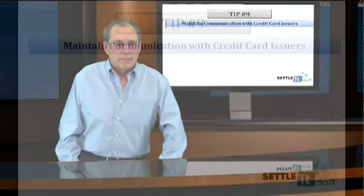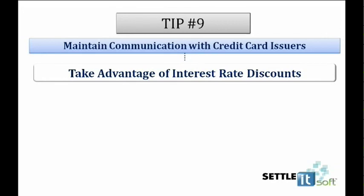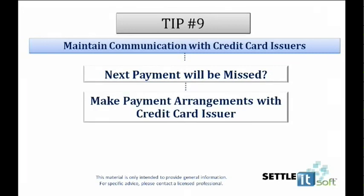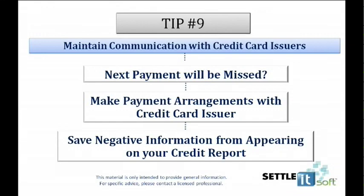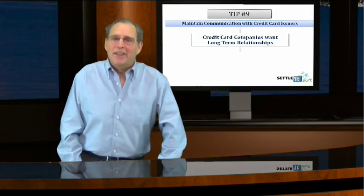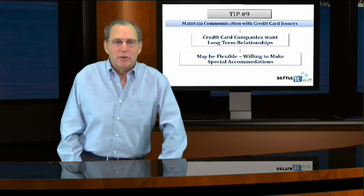Tip number 9, maintain communication with your credit card companies. By keeping in touch, you can take advantage of any discounts in interest rates for which you may qualify. Most importantly, if you believe that you won't be able to make the next payment because of a job layoff, unexpected medical bills, or for any other reason, you should be able to make payment arrangements with your credit card issuer. By not waiting until it's too late, you could save yourself from negative information appearing in your credit report. Credit card companies want to create long-term business relationships with you. Therefore, they may be flexible and willing to make special arrangements to help accommodate your current financial situation.